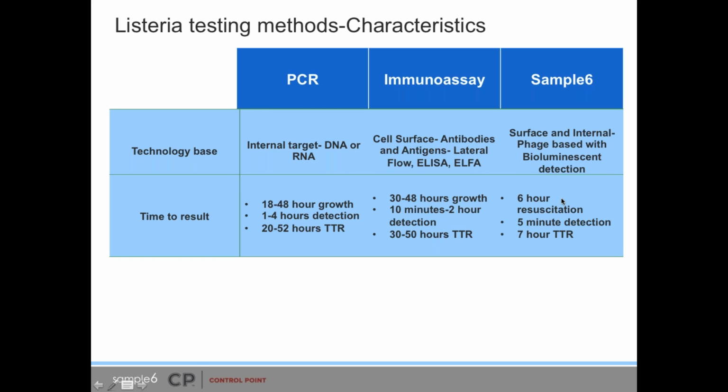Sample 6, a little bit different on how we, because our target is a little bit different in our detection, we do not require the growth of Listeria. What we do is we do a 6-hour resuscitation. So it is an incubation, but the goal of the Sample 6 technology is to just resuscitate any Listeria that might be in the sample, make it healthy. A healthy Listeria cell will produce a positive result in our test. And that takes about 5 minutes or so for 10 samples. And that really brings your total turnaround time, time to result, to about 7 hours.